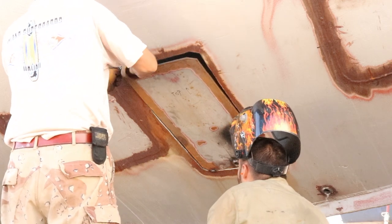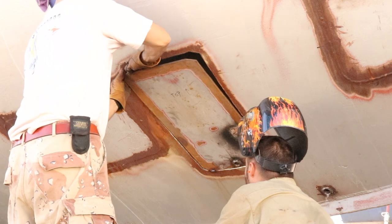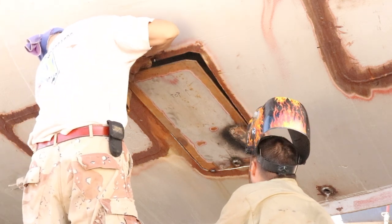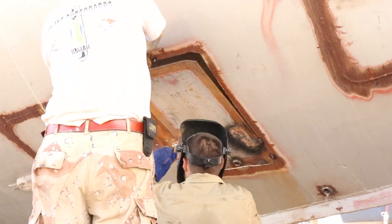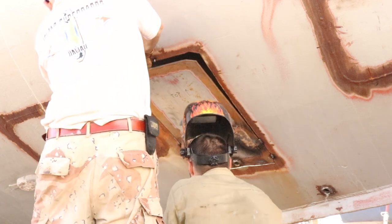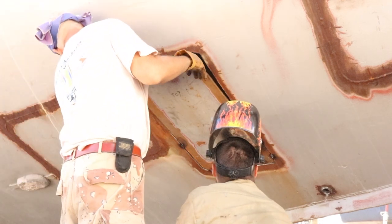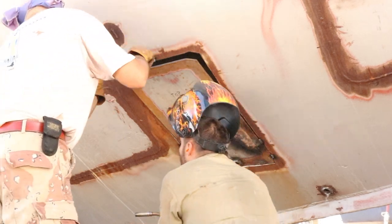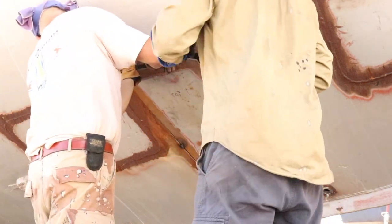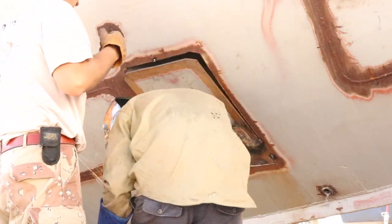Other side. Down there, yeah. Weld up onto the hull. So I would get another one. That one's, we're going to break that as soon as we start flexing.